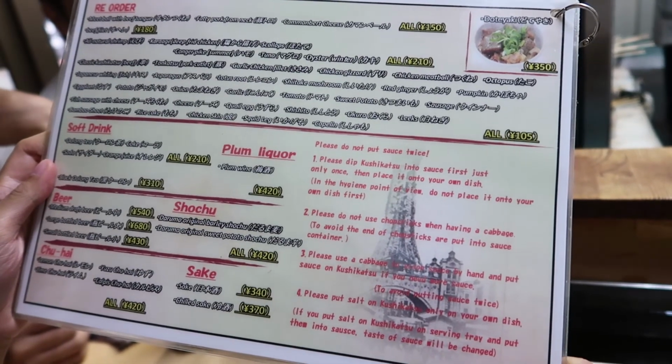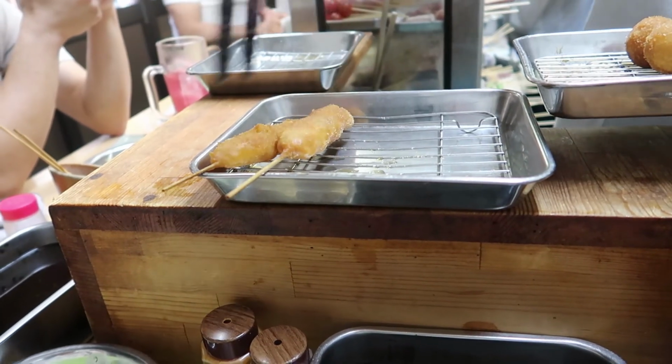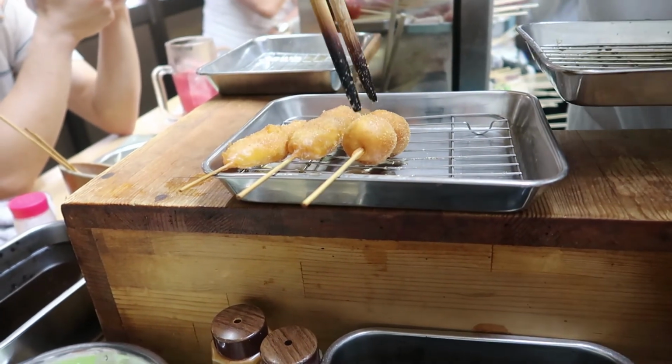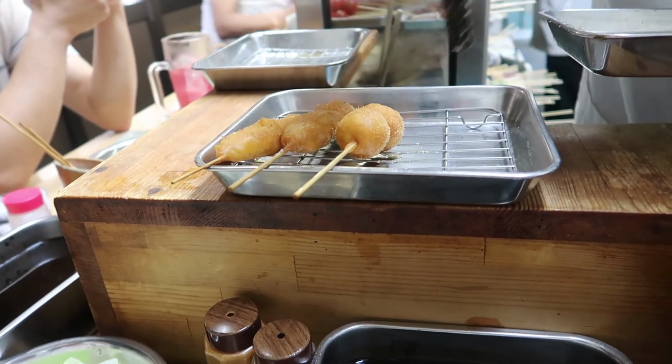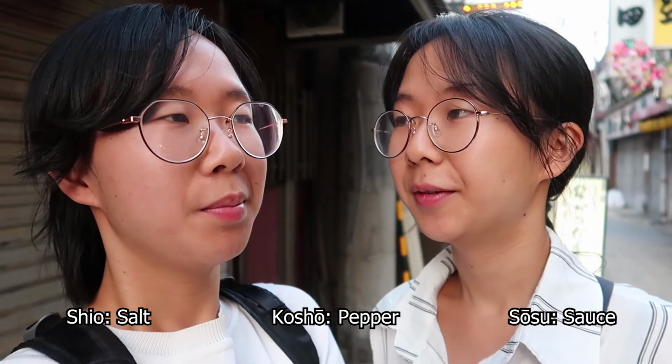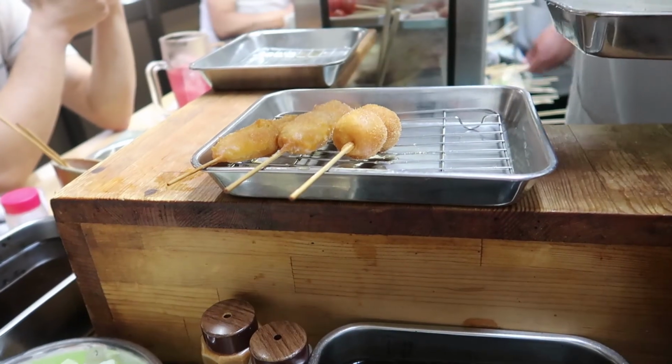If you're not sure what to order, there's an English menu, and you can order as many times as you want. Not sure if other places will have English menus, but due to Osaka being a huge hub for tourists, they likely will do. Just ask them if they have one. Our server was very friendly and told us which seasoning to put onto our individual skewers, such as salt, pepper, and the dipping sauce. So if you're not quite sure, just ask. They will probably recommend you what they prefer to eat on theirs. Tip is shio is salt, kosho is pepper, and sauce is sauce. But they'll probably just point because it's right in front of them.